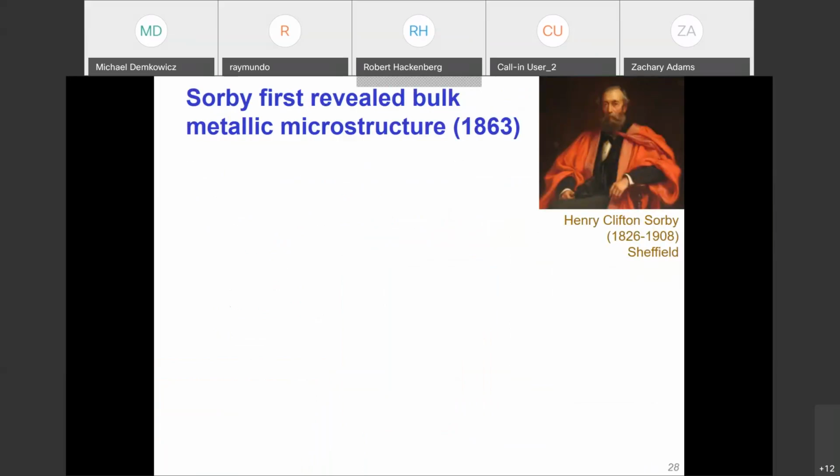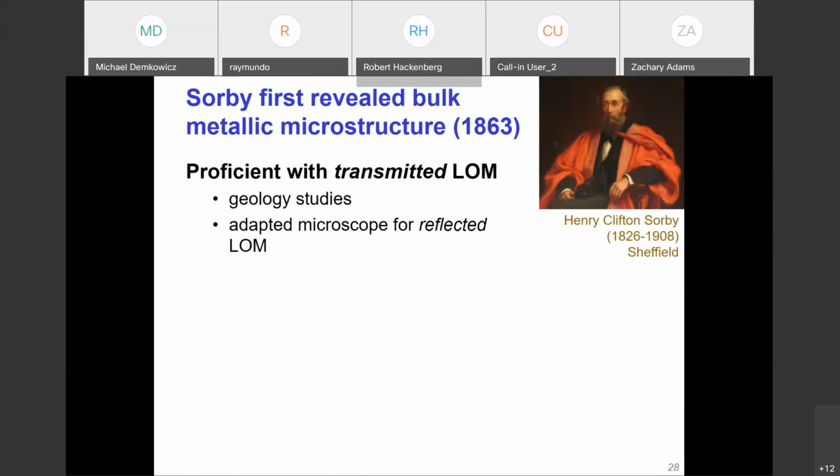So the pioneer in metallography, as we know today, is Henry Clifton Sorby. He was a gentleman scientist, and he didn't have to write proposals or do any of the stuff that all your professors have to do today to keep their research groups going and funded and paying students, not the least of which. He was very proficient with transmitted light optical microscopy. So again, geology studies where things are translucent, some crystals. He adapted this microscope. This is the big change for reflected light microscopy, which now can be applied to opaque materials such as iron and steel and other metals.